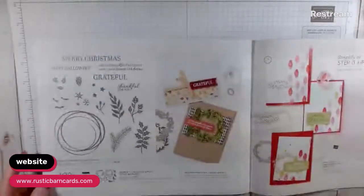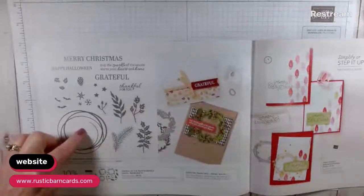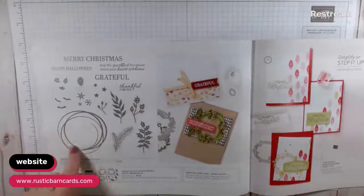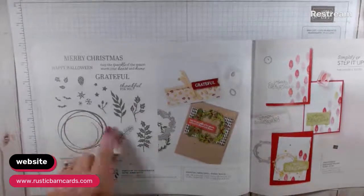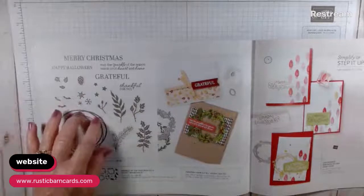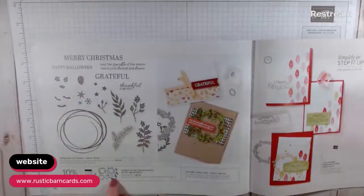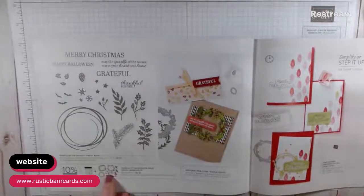On page 58, I love this right here, Sparkle of the Season. You make like a wreath. You can stamp this, and then you can add all of these, whatever you want. You can make it Halloween. You can make it fall. You can make it Christmas. And then you also have seasonal swirl dies.